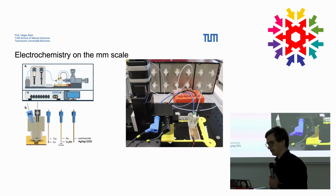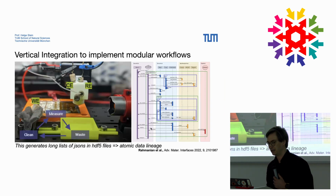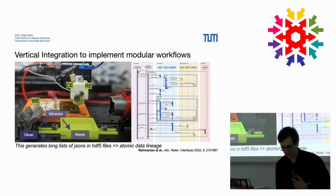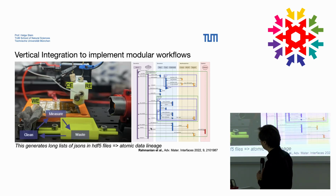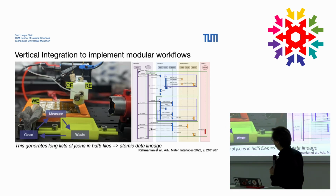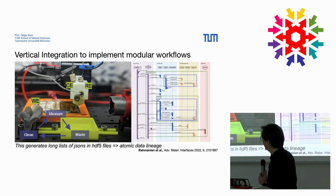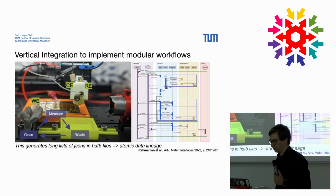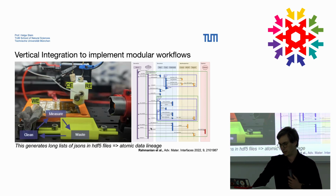You can have different positioning systems and do all kinds of things. Here's an example from our old lab in Ulm, where we actually placed the scanning droplet cell in a glove box. The glove box is so big that you don't see it here. But if you do this, you can work with nasty electrolytes. The liquid that you see here at the bottom is LiPF6-containing battery electrolyte, which forms HF under contact with moisture.